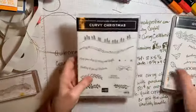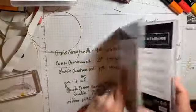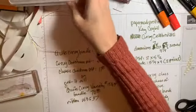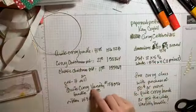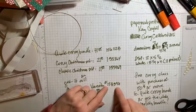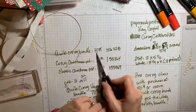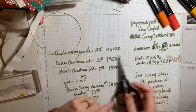It's in there. So, to recap, Curvy Christmas is a stamp set. It is $21. The Quite Curvy Bundle has the curvy dies, including the most amazing die of all time. And then you've got your Christmas paper, which is out of this world. All of those together, the paper, the Christmas set, and the bundle can be purchased for $70.50, $158, $396. And when you do that, you're going to get the free Curvy card class when you purchase $50 or more, which will definitely be $50. Or you can just get the Curvy bundle and add the paper, so you can come up with your different combinations here. But why would you get the paper and not the Christmas set? Haha. Okay. Thanks, guys.